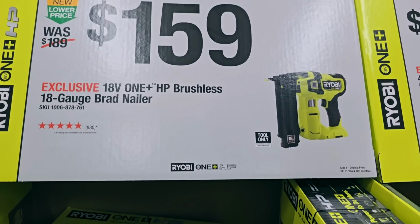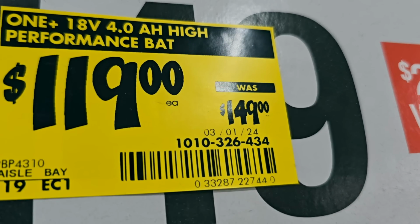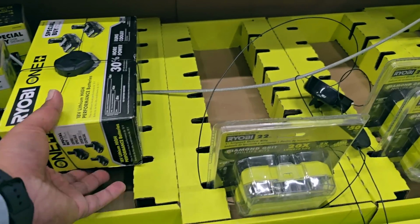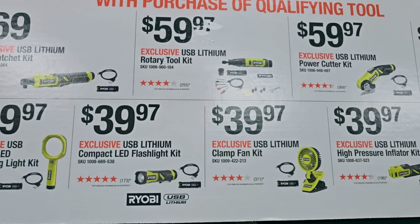18 gauge finish brad nailer, not finish nailer. I do recommend that one. I do have the older one. It works great, guys. Works really good. So $119 down from $149 for the 4 amp hour high performance battery. The 3-pack. Not too bad. And then they got the buy one get one free. So you buy any of the tools on the right, get a free battery.